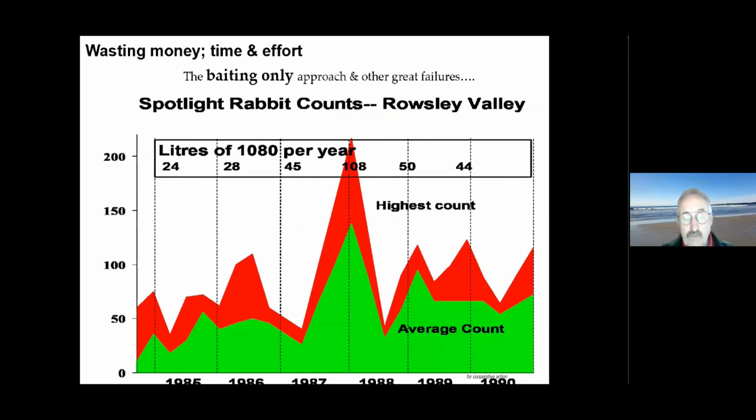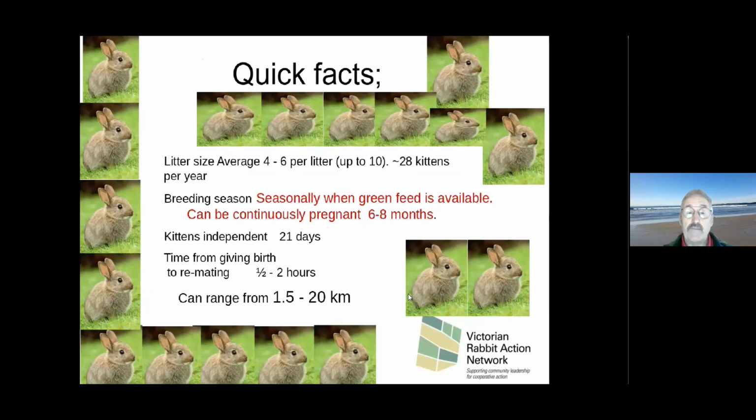A lot of 1080 was used, but effectively it was simply a culling method because the burrow systems were still intact and rabbits simply replaced those that were lost. And that's because rabbits breed like rabbits. 28 kittens per year.